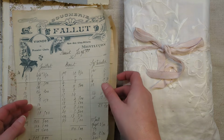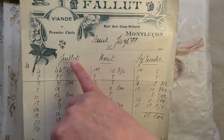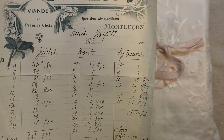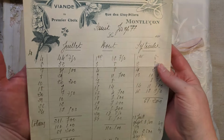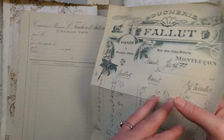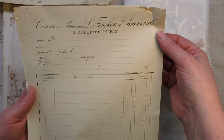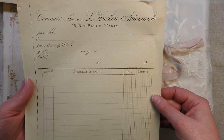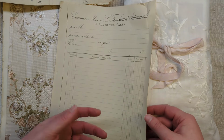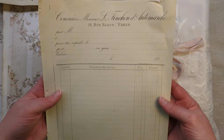And some more ephemera. Oh, wow. I love all the numbers on this. July, August, September. 19 something. That's amazing. I love that. I absolutely love the handwriting on there. It's really pretty. Oh, and then there's an invoice that hasn't been used, which is nice. It's from Paris as well. That's a really nice piece of ephemera because you could obviously do your own journaling on that, which would be really nice. So totally going to have to scan that for future digital kits.